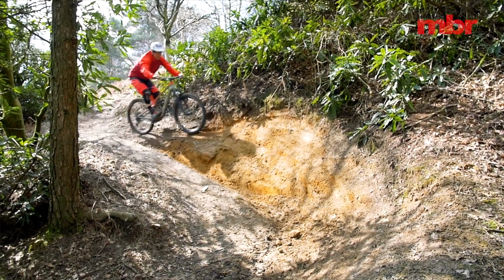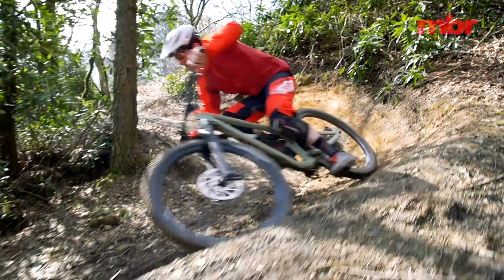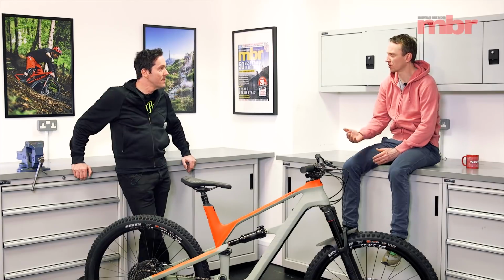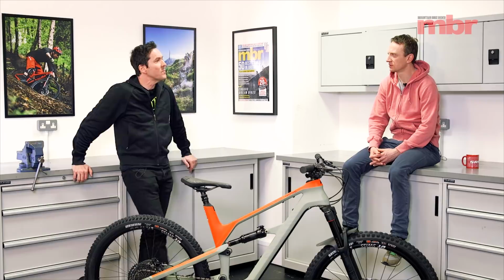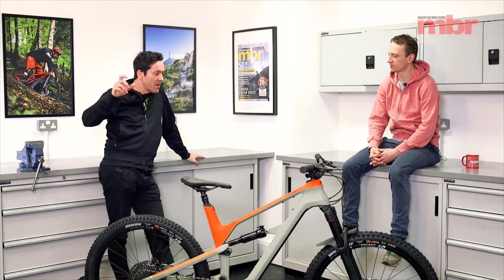And that wasn't the only reason this felt fast, was it? It's a light bike. It is light, isn't it? Yeah, I think it's almost a kilo lighter than some of the other bikes, particularly the Commensal. The heaviest bike in the category was the Merida. But the Merida and the Commensal are pretty close. So yeah, it's a lightweight bike, great tires, great spec.